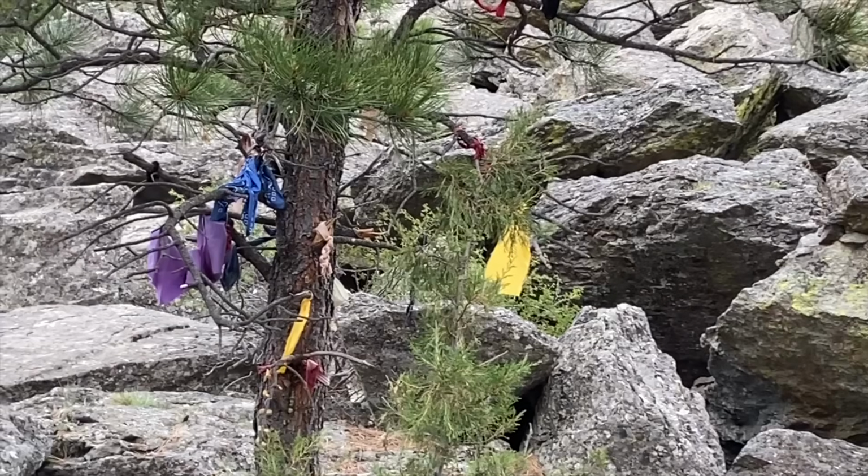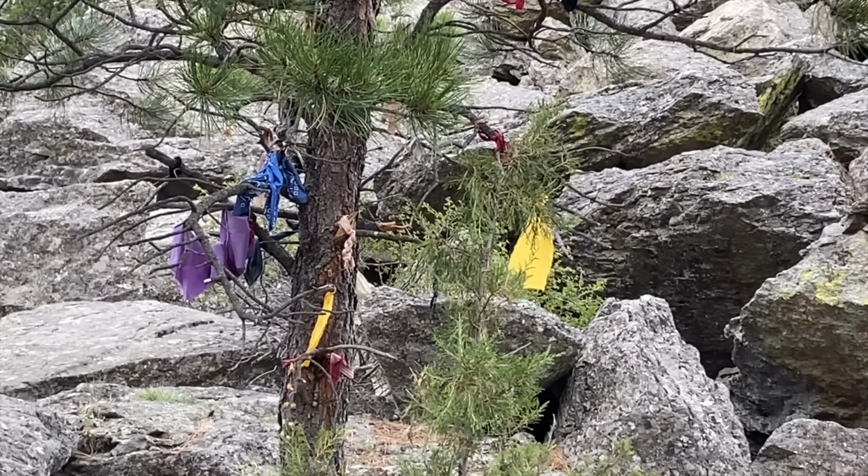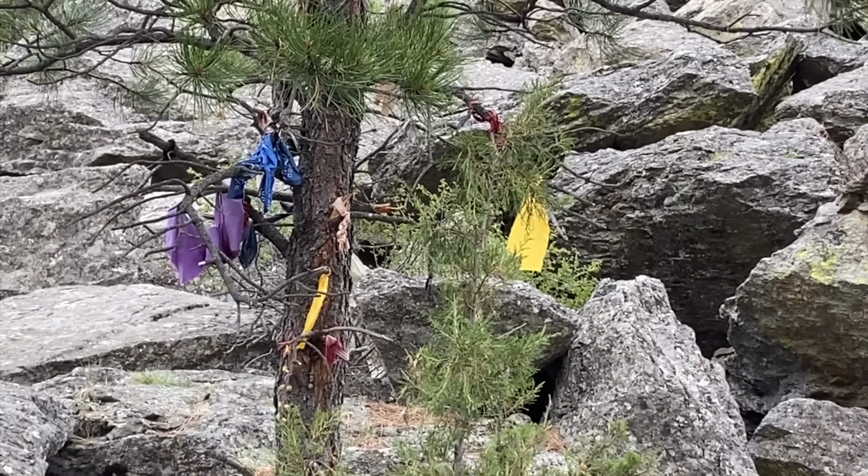It's just great. All right, and I have two special things I like to look for when we go there. The first is I like to see the prayer flags that are around. The Native Americans, like Matt said, it's sacred to them. So those flags you see around are put there by the Native Americans for their prayers.